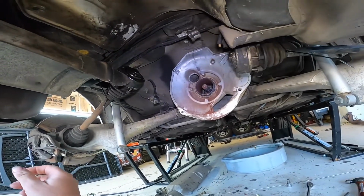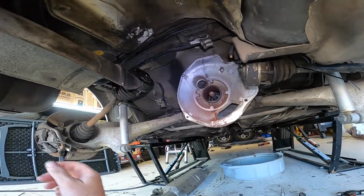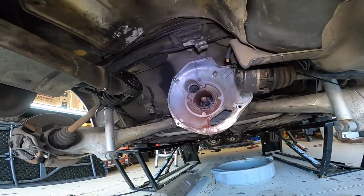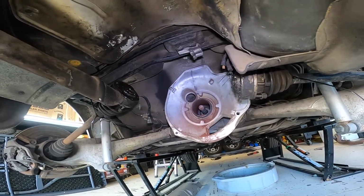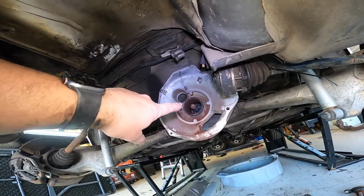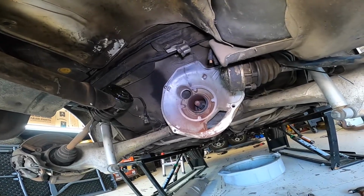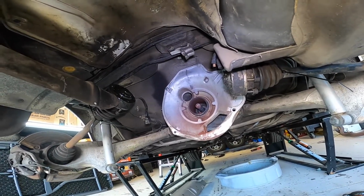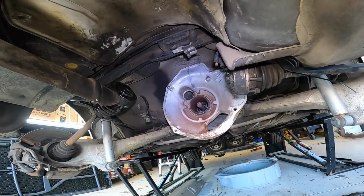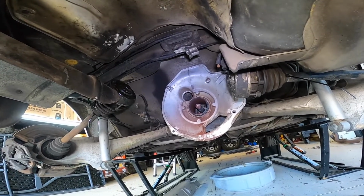So that was a lot of work, but I got the transaxle out, shift rod out. Next will be unbolting the torque tube, rotating it and sliding it back, and then I've got to finish getting the sensors off the bell housing. And then I can take the bell housing off and actually get to the clutch.